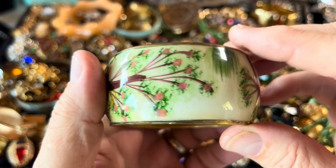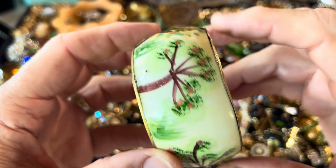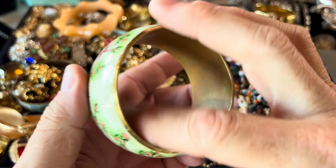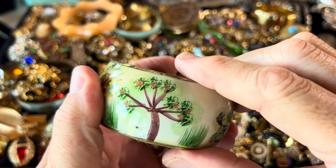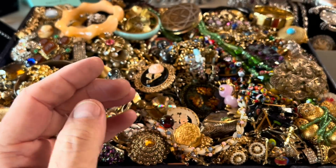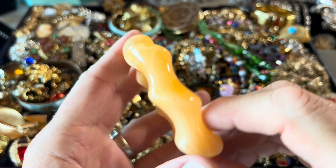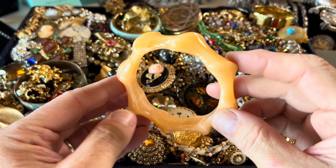This is a fun bracelet. The hand painted. This is brass on the inside. And then it's hand painted with that coating over the top of it. So that's pretty cool. Here's another bracelet. This is just a plastic. It's a fun little design.